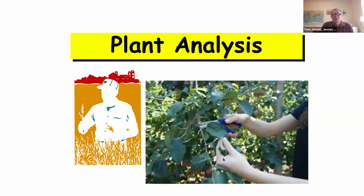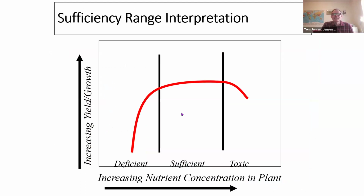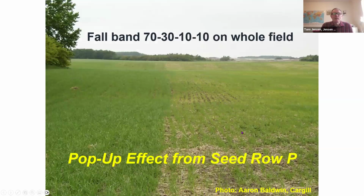We do the same with plants. We'll take plant samples. We analyze them. We take a sample, send it to a lab, have it analyzed. And this is the basic idea of plant analysis. If the plant shows up that it's low in availability in the plant tissues, we call it deficient. We're not going to get optimum yield. There's usually a range of concentration that is ideal for the crop to do well. And that's what we hope we're in, this range. And in some instances, we can add too much of a nutrient and it can actually start to become toxic and we start to lose yield. So this is just an example. It's important to realize that each nutrient is a little different, how it can move in the soil, how it can move in the plant.